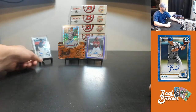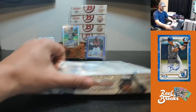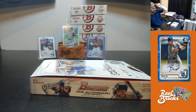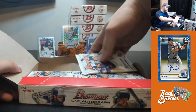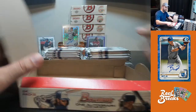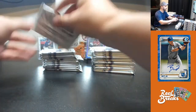Six. So our first case had seven numbered autos out of 12. Seven out of 12 autos were numbered in case number one. We'll see if we can pull off that kind of a ratio in this case too. That's a phenomenal ratio.